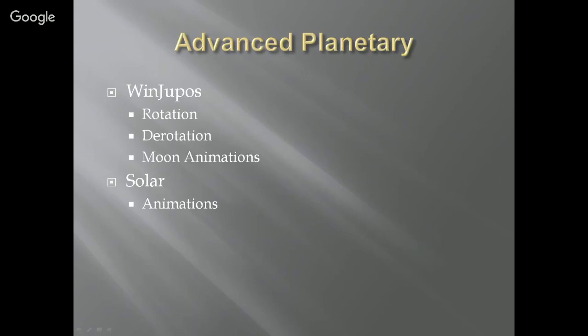If you're not happy to just do planetary imaging, there's a lot of really cool stuff you could do, and I'll call it advanced planetary imaging. There's a program called WinJUPOS, which does rotation and derotation. With the rotation, you take a skin of Jupiter, say, and WinJUPOS puts it around a sphere and rotates it so you see it as if Jupiter's rotating. For derotation, you take that same skin and it kind of opens it up as if you're looking at the whole planet on a flat map.